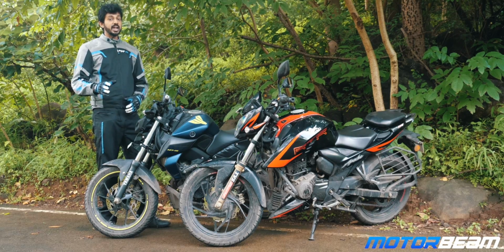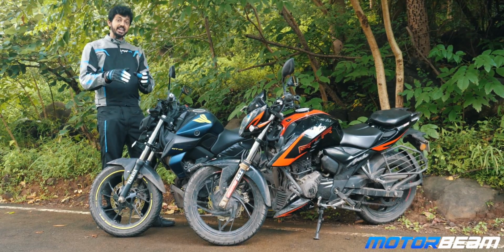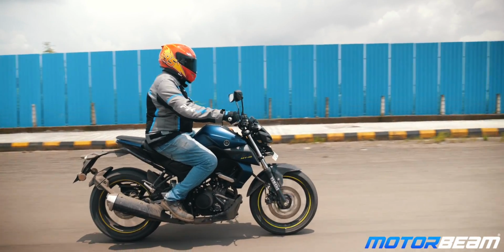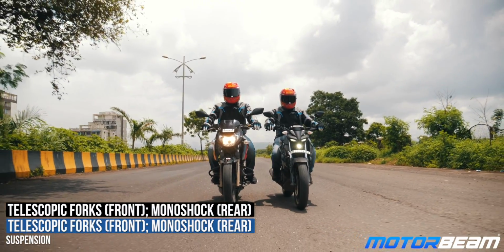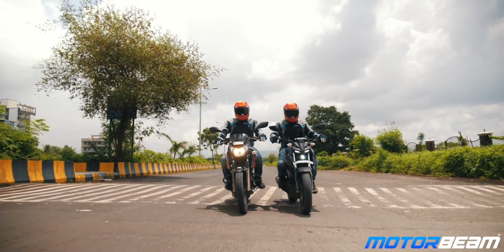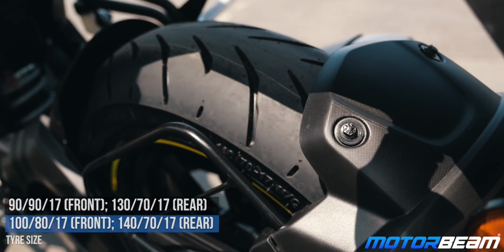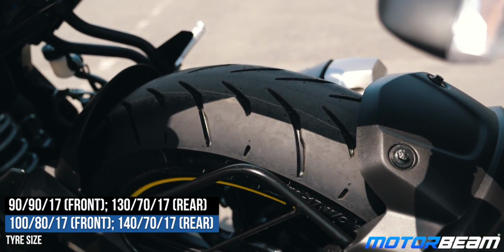That aside, there's no denying the fact that the MT-15 is just the better motorcycle in terms of handling and riding feel, because the suspension is on the stiffer side and it just eggs you to push harder and faster. Meanwhile, the Apache 200 is a calmer motorcycle to ride. It's more comfortable. The suspension is on the softer side, which means that it has the better ride quality here. The Yamaha also gets the better tires, and it has a wider tire at the rear as well.